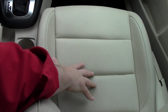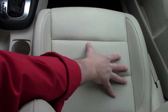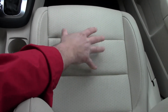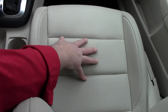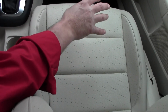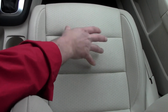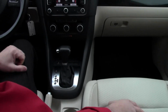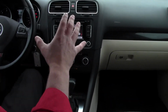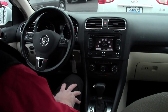Now, have a look at these gorgeous beige leatherette seats. Absolutely immaculate. No rips, no tears, right? I did say leatherette, it's not actual leather, but you cannot tell just by touch. It's that similar in feel, right? By the way, the front seats are heated, right? Interesting note about leather versus leatherette. Leather over time will crack, leatherette will not, right? And here's our dual front heated seats, our temperature controls. Ergonomically, everything's laid out very nicely, very user-friendly in this Jetta SportWagen TDI.